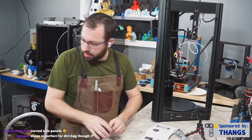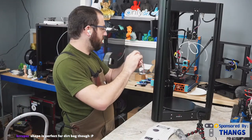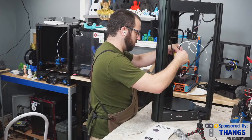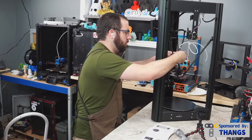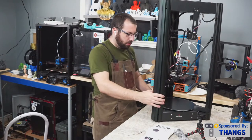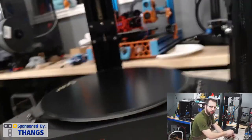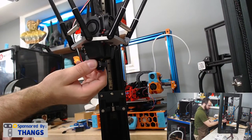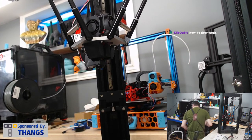Connect the leveling switch. Where is my leveling switch? Okay, so I have my leveling switch. So it's got that. So, okay, I plug the leveling switch in. And then this attaches via magnets, I believe. So the leveling switch is attached right there. So it's a clicky probe. I gotta plug it in. Okay, let me get some power to it.